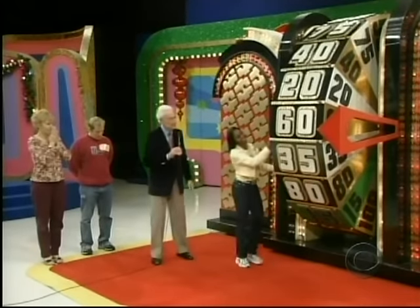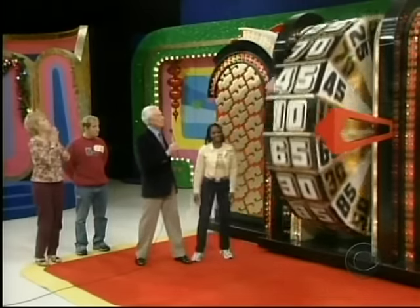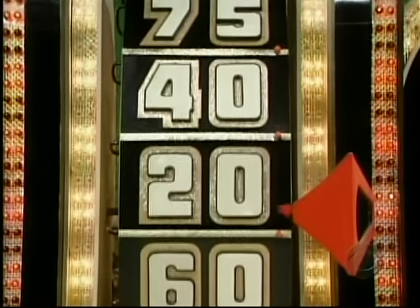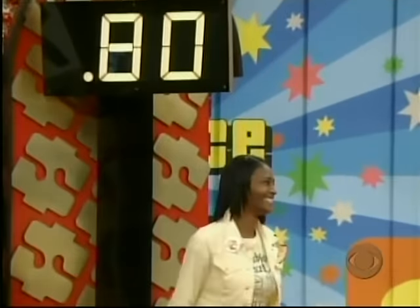I'll spin again. Oh, you're going to spin again? All right, go ahead, spin. Be sure you get all the way around. Big spin, go. There it goes, and it will go all the way around to 40 cents, 40 cents. No, but that's good. That's a good score, 80 cents. Come on, Layden.